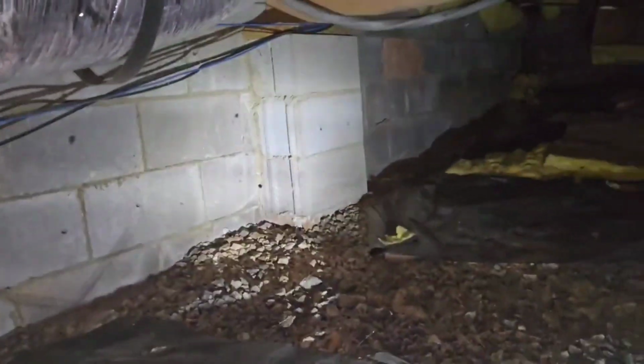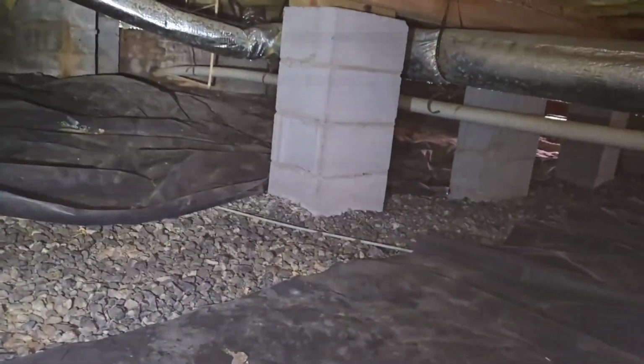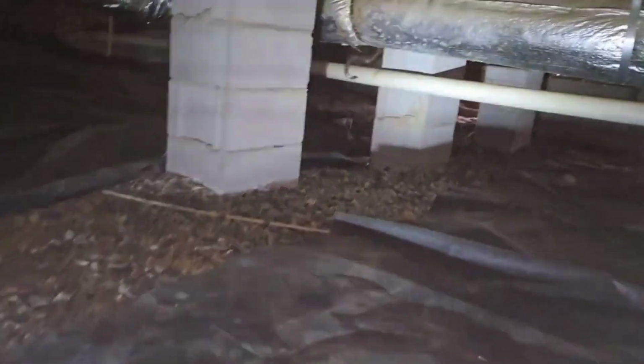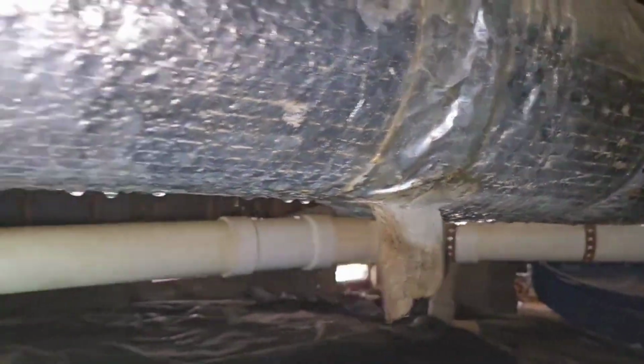I can see from a distance a little bit of insulation. That was the garage wall. So what I'm looking at now is the front of the house. Right now I'm in the middle. Still condensation. That's the front right there, what I'm looking at. That's the front of the house.